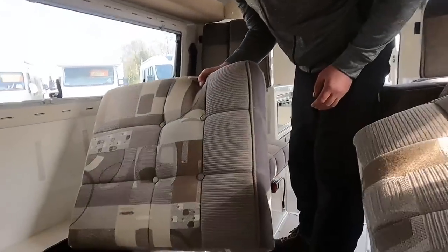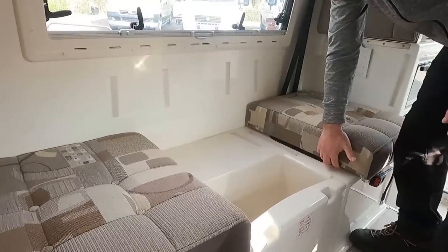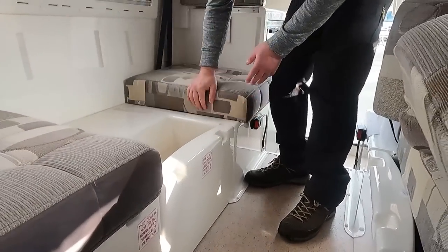So we've got storage underneath, Kev. Yeah, lots of storage. We've got storage again underneath.